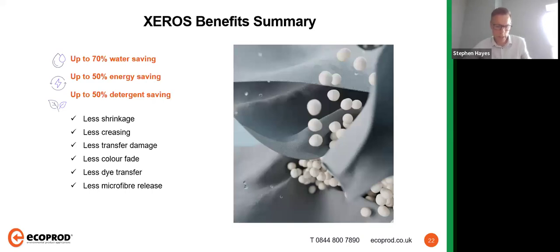So, in summary, then, as I mentioned at the start, this is unique technology. It is groundbreaking technology, albeit that it is out there in France, being used and delivering the benefits that we described. It's got significant environmental benefits with 70% water saving, 50% energy, and up to 50% detergent saving. But also, as we've shown you, it has a huge cost saving as well for your business.